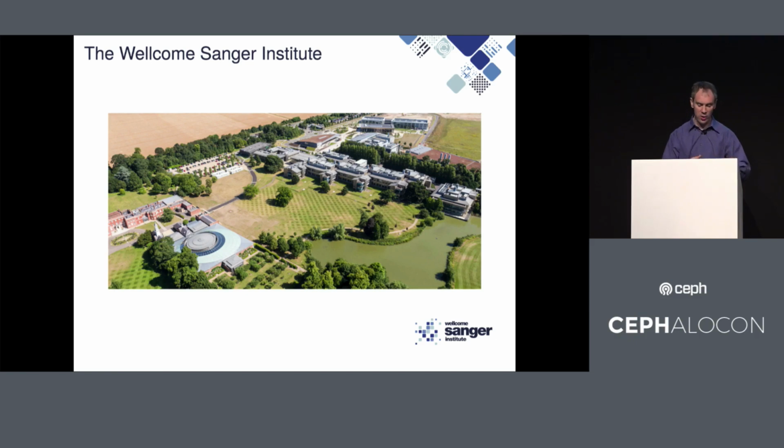Rather than having one Ceph cluster per OpenStack, we have one Ceph cluster, and all of our OpenStacks are, from Ceph's point of view, just different clients. Finally, when we started with Ceph, we thought we'd use the Rados Gateway feature. We thought our scientists might want to use S3 to collaborate and share data. As it turns out, that's been wildly popular.